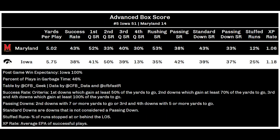The advanced box score of the Iowa-Maryland game will tell you Maryland had a higher success rate than Iowa. They were able to move the ball well on the ground. So how did they lose by almost 40 and 46% of the snaps were in garbage time? Well, I'm glad you answered that. If you didn't watch the game, 7 turnovers had something to do with it.